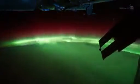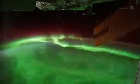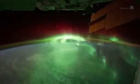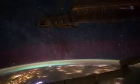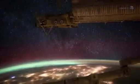Pettit is a skilled astrophotographer. He and other members of the crew video recorded the displays, producing footage that officials say is some of the best ever taken from Earth orbit. The videos capture the full range of aurora colors: red, green, and many shades of purple.